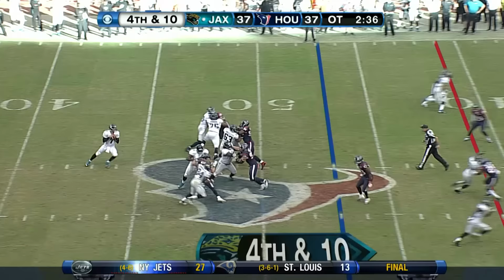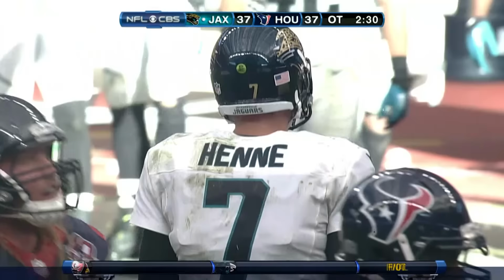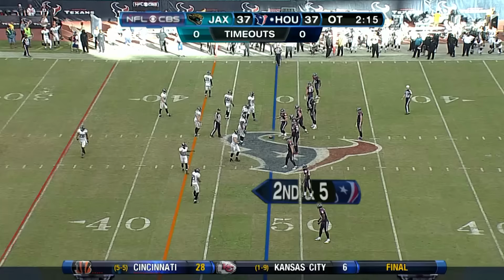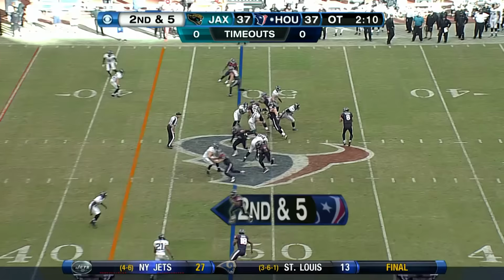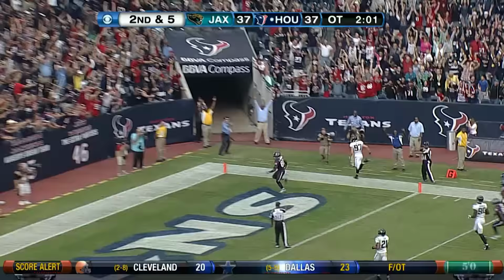Henny with time. Incomplete. Went through a lot of hands before it hit the turf. Between him and the football. You see there, one, two, three, and the fourth one goes right through his hands. Texans, a field goal or a score of any time wins it. Bubble screen to Johnson. Andre Johnson! Here he goes! Touchdown to cap a brilliant day!